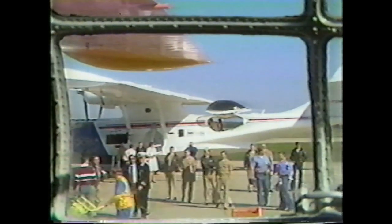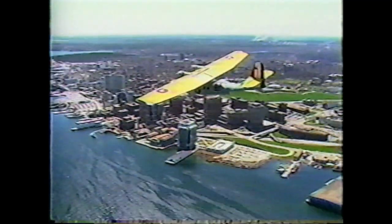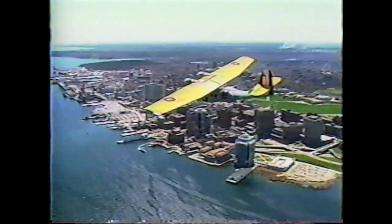The aircraft make a fuel stop at Naval Air Station Brunswick, Maine, bringing out scores of interested Navy and civilian spectators. The next leg of the flight to Halifax, Nova Scotia, includes radio contact with Yarmouth, a World War II PBY base. The water landing in Halifax draws large crowds and is duly noted in the traditional manner.